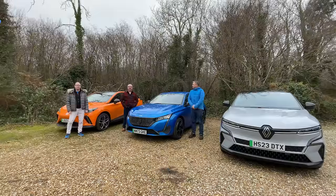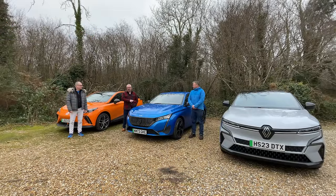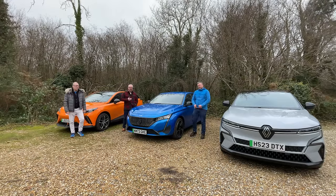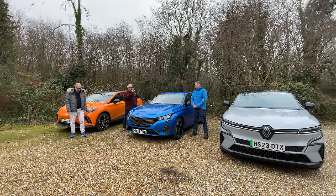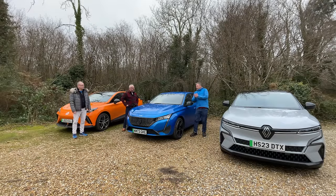So, as we've said, the C-segment family hatchback, when it comes to electric cars, is alive and well, especially thanks to these three manufacturers, Renault, Peugeot and MG. But of course, in AutoEV tradition, there has to be a winner. There has to be a 1, 2, 3. Definitely. So, Rod, let's start with you. What do you like, what don't you like about the three cars we've got here? Give me some points.